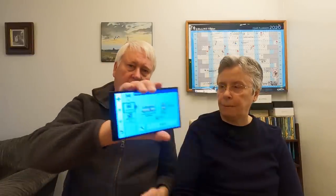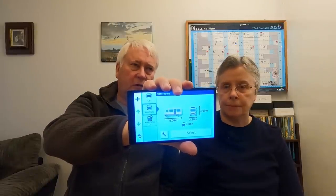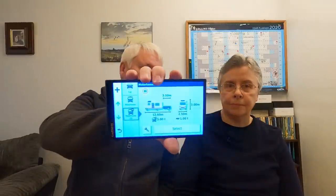All I was going to say is that you can have various profiles, can't you? Because you've got the motorhome on its own, haven't you? And the motorhome towing the car, because obviously we're longer then. Yeah, you've got different profiles on here. So you can choose between a motorhome and a motorhome with a trailer.